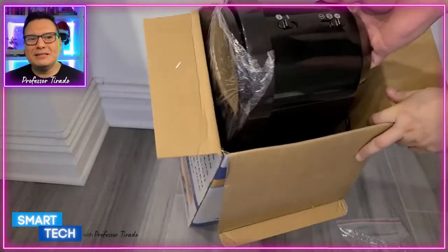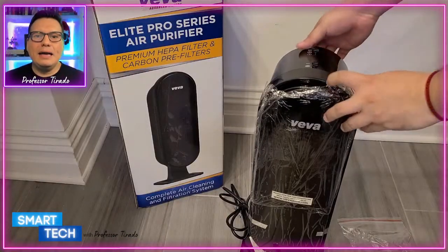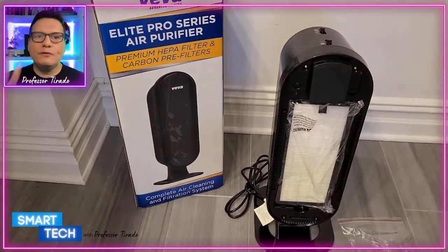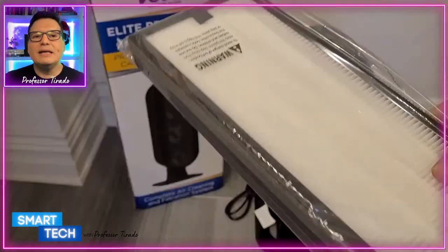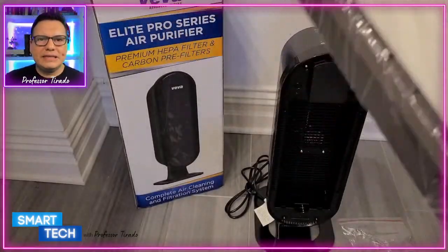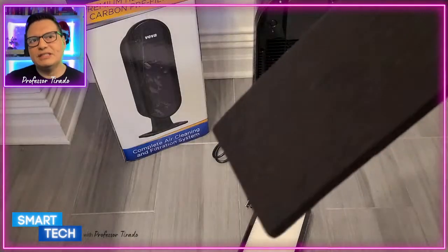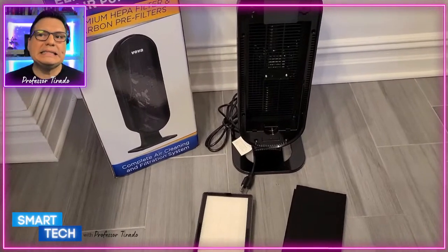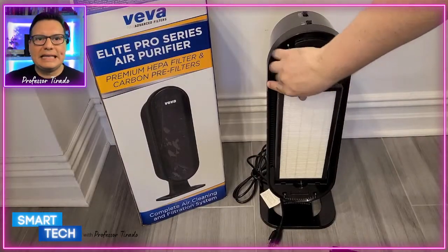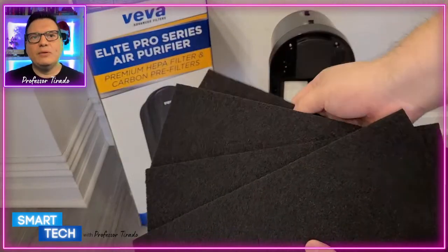Now this Viva fan I absolutely like a lot. It comes with a HEPA filter and it comes with 4 carbon filters. If you're not familiar with HEPA filters, please note that you either want 2 or 3 stage filtration systems. This has a 3-stage filtration system. The carbon filter basically cleans any odors in the air. So again, you're able to easily do that with this particular product.